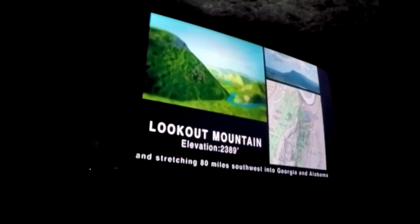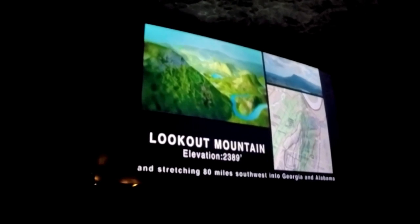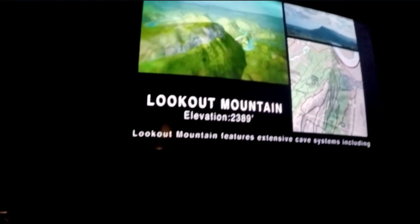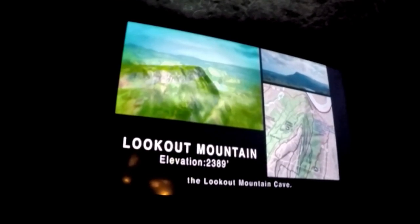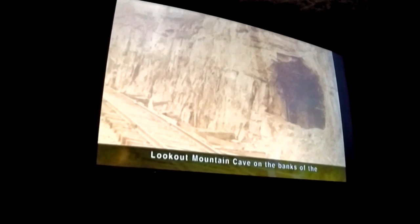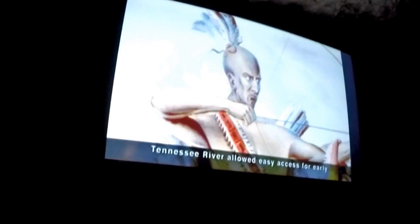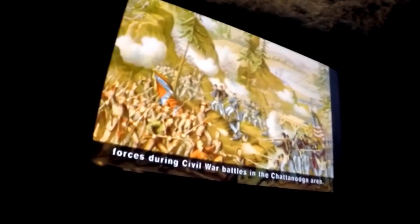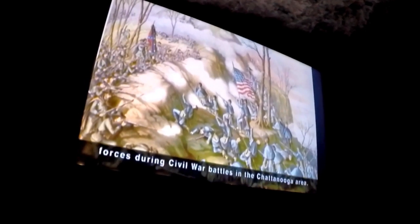Rising up from the banks of the Tennessee River and stretching 80 miles southwest into Georgia and Alabama, Lookout Mountain features extensive cave systems, including the Lookout Mountain Cave. Throughout history, the natural opening of the Lookout Mountain Cave on the banks of the Tennessee River allowed easy access for early Native Americans in the region, whose folklore and legends included tales of miles of underground passageways. This same cave was used by both Union and Confederate forces during Civil War battles in the Chattanooga area.